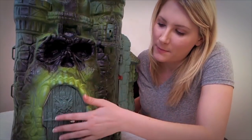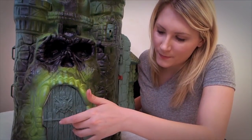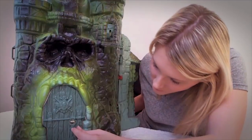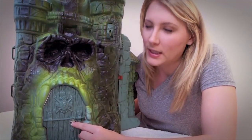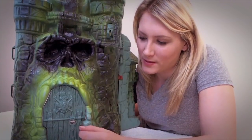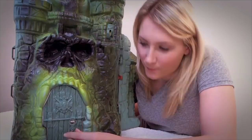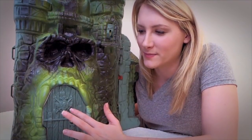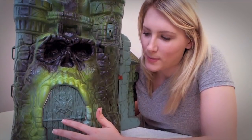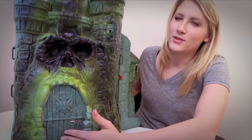And it's this drawbridge right here in the front. Now, if you look right here, there's a little area for, I believe, He-Man's sword. And that's like the secret key to unlocking the drawbridge, but we don't have one of those. And this actually isn't even on its little hinges. Anyway, so I'll just show you manually how it comes down, but I think this is my favorite. Let me show you.